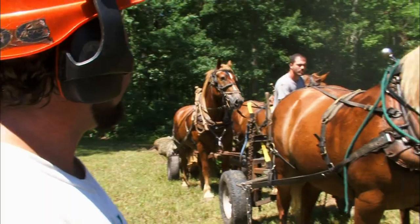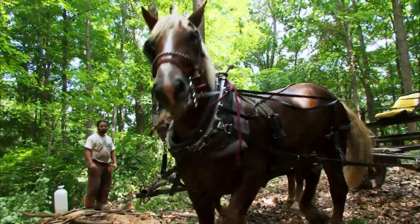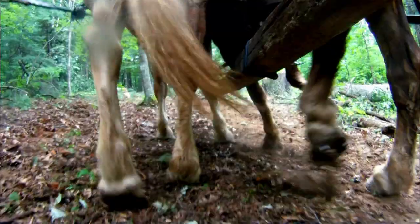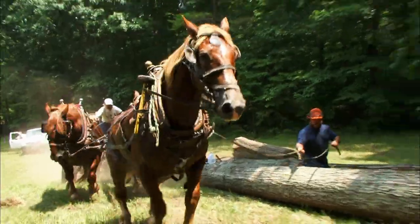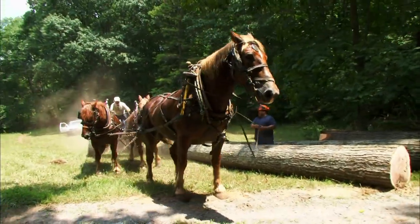I'm a biological woodsman, and I manage the forest with draft horses. The horses have remarkable maneuverability in the woods, so they give us the ability to be really sensitive with our harvesting and have the most amount of control in the woods, and they're a great power source.